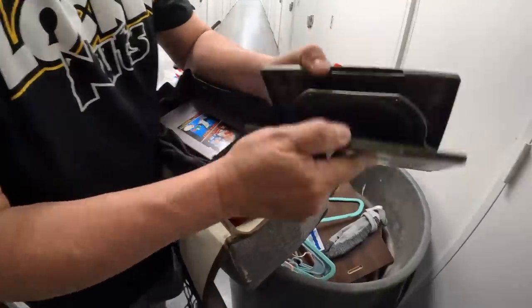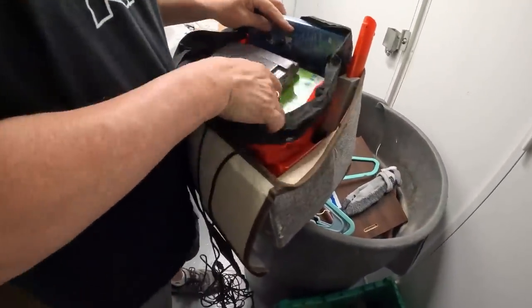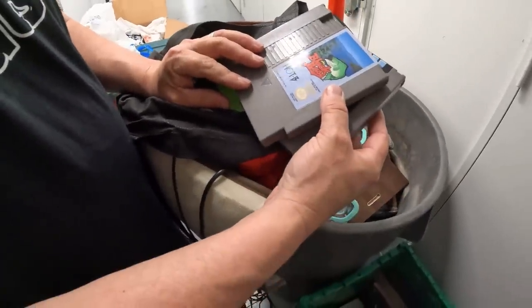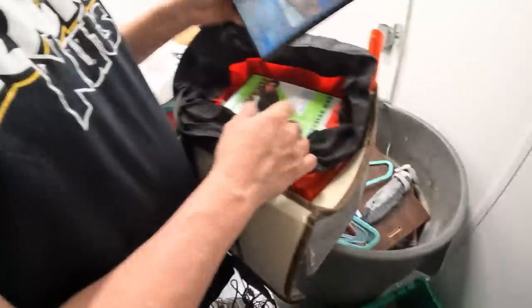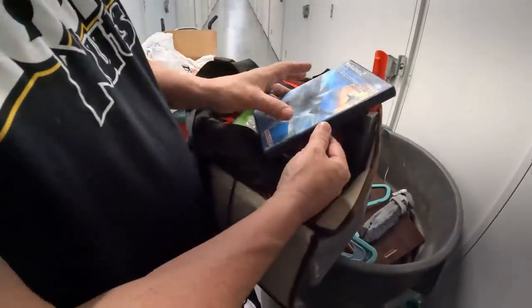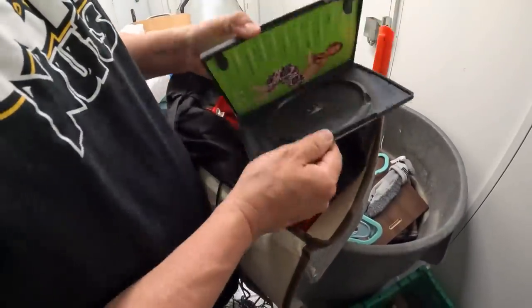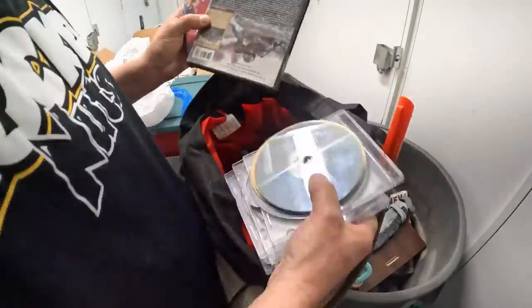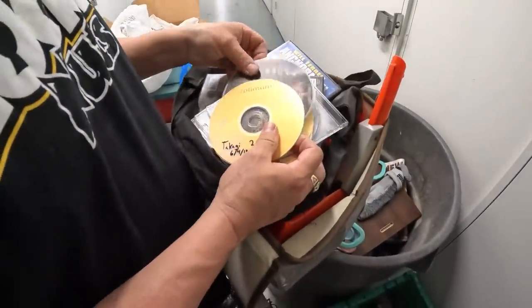Oh, here we go. Okay, the console is missing. But, okay. Mario Brothers, Duck Hunt, Black Bass. Those are great. I haven't seen that one before. Hopefully that's a little more rare. PlayStation. It's gone. I'll put it there just in case we find it. Mm. All right, movies. We don't want the movies, we want the little rings.